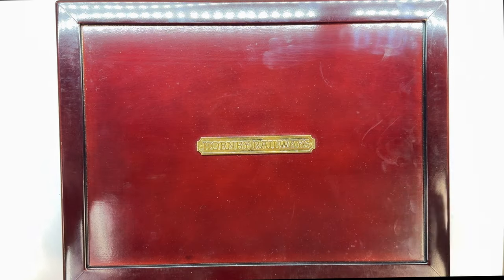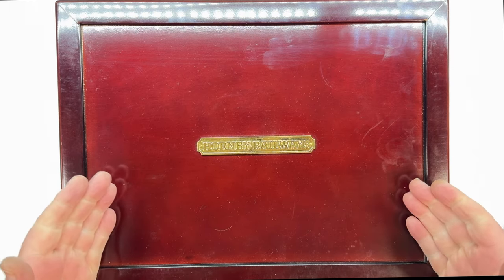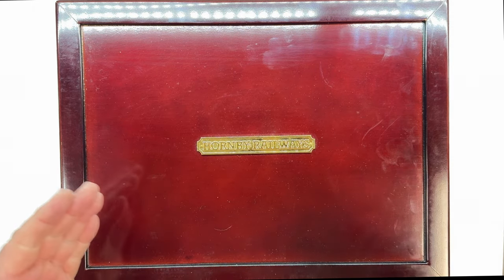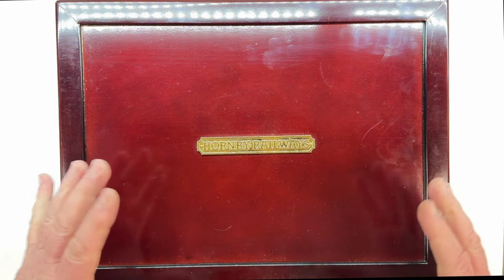So I'm back from York, back in the workshop, and it's a very cold workshop. And this is the set in question. It's the Hornby Railway's triple set of Sir Ralph Wedgwood, three A4s in here. Now, before I open this box, let's just do a quick recap.